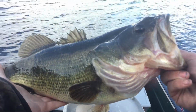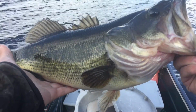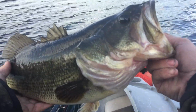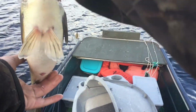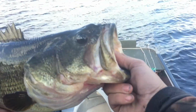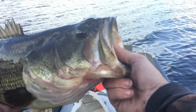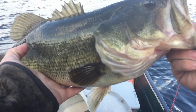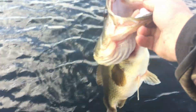Look at that bass. This is a nice 3-pound largemouth bass. Got a giant head on her. There's a fat fish, all chunked up. Awesome. Right on that chatterbait, about 15 feet out from that dock. That is a nice pre-spawn largemouth bass. Let's get her back. Go make some babies. Future biggins.